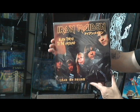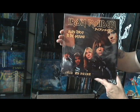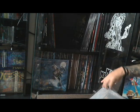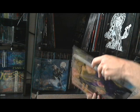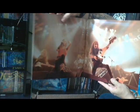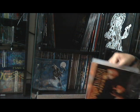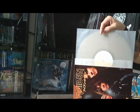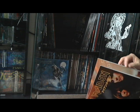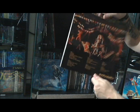This is Burn Tokyo to the Ground. This is a 3LP set with a huge book. Big gatefold. Is it 3 or 2 LPs? Now I can't remember. Yeah, three. Three LPs on this yellowish clear vinyl. Yes, three. Two on one side, one on the other. And it comes with this really thick book.